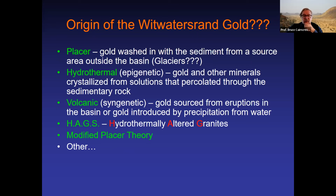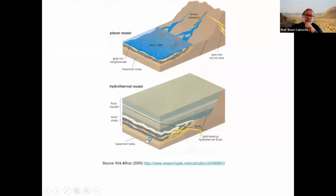So this is just two cartoons out of Kirk and Ruiz's paper, just to show you, here's the placer model where we erode the sediment and there's some gold in veins that's coming in with the clastic sediment and getting deposited at the same time. The hydrothermal model, we don't have this, we deposit all the sediment and much later coming from below, from the mantle for example, hydrothermal fluids carrying gold in solution, or hydrothermal fluid leaching the gold out. If you go with this model, that's the modified type of theory where we first deposit this and then we remobilize some of it.